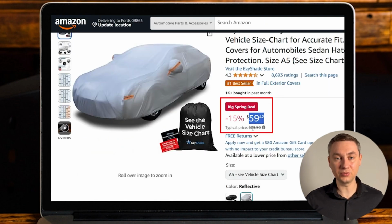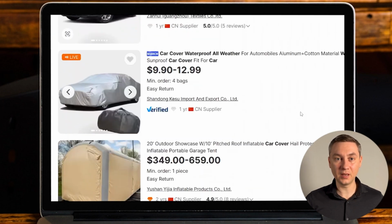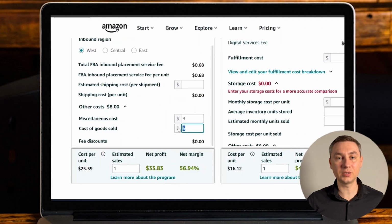Back to our car cover. On Amazon, it sells for $59. Regular price is around $70. On Alibaba, we found it for $9 from a reliable supplier. We add shipping and customs costs, about $4. Let's enter it into the calculator. Sale price, $59. Cost of goods, $9. Shipping, $4. What do we get? Net profit, about $28, and the margin, 48%. These are fantastic numbers for a startup.